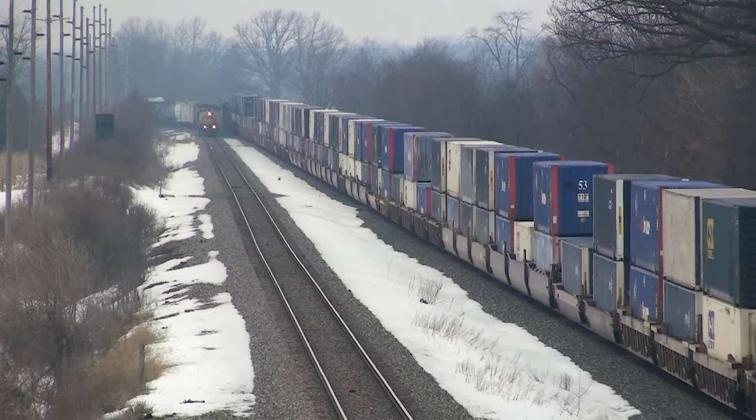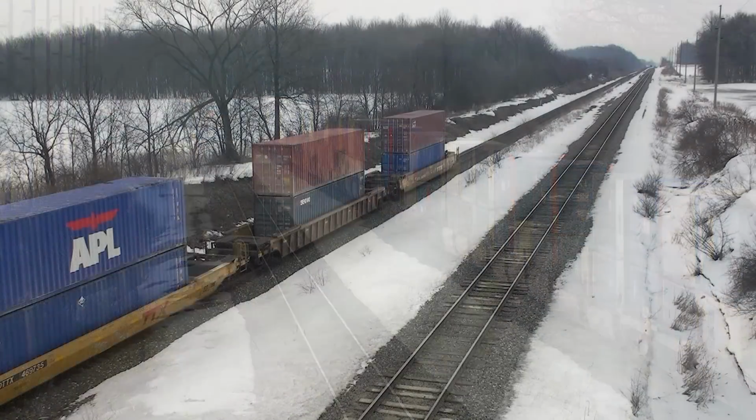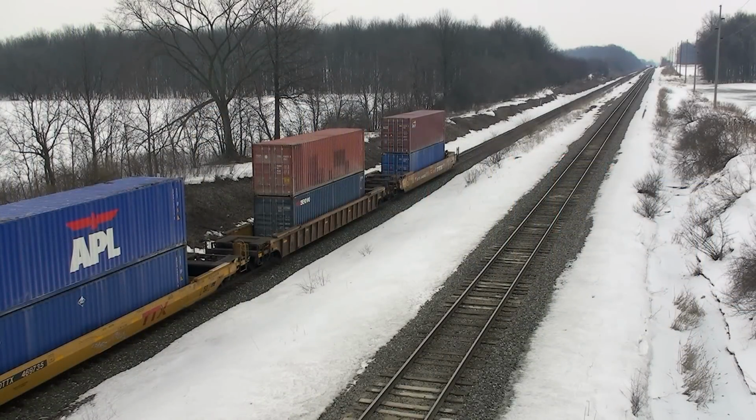Moments later, our final train appears, in the form of Chicago to Selkirk train S386. The S prefix indicates a second section of train Q386.